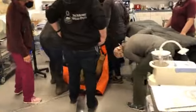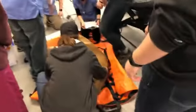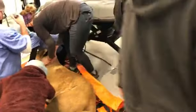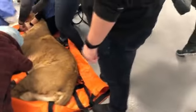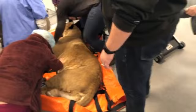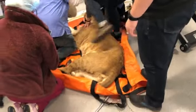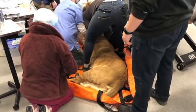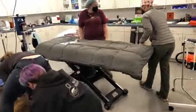So the cats were sedated in their bedrooms, put into a crate and brought up to Rescue Bay where they were weighed. Did she weigh 265 is what I heard, 265 pounds? Much smaller than we thought she would be, but she's been on a very good wellness plan so that she wasn't too rotund for her spay. They are intubating on the ground and then they will bring her up to the surgery table.